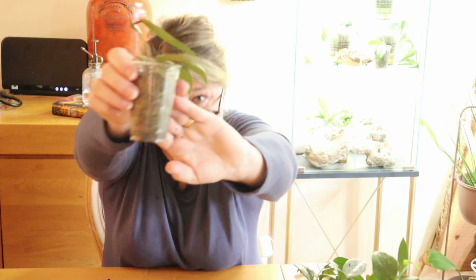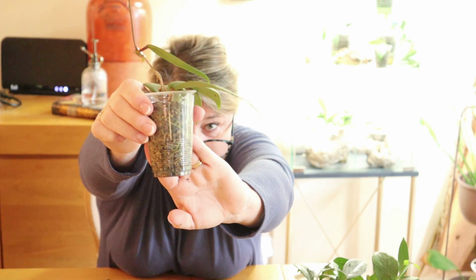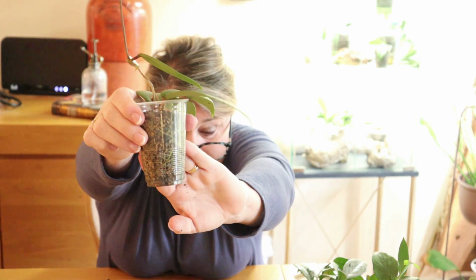Now, I don't know if you can see, but the roots are just amazing. So this is my homemade pond, and my plants just love this substrate. Absolutely love it. They all just do so well in it. So that is the Hoya Vietnam AH001 splashy leaves.